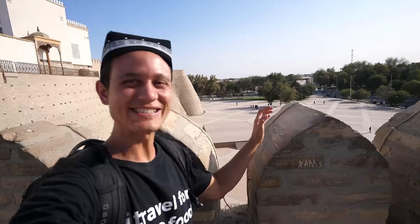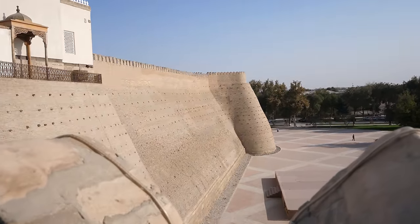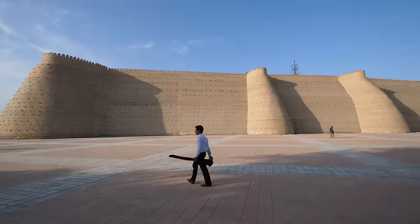You can get an amazing view. The walls are just incredibly thick, and I like that circular column at the corners there.